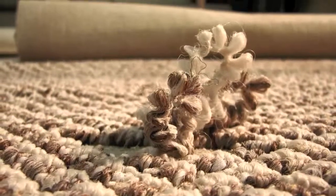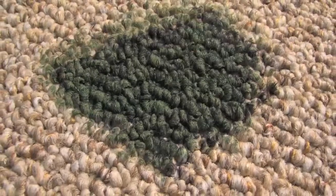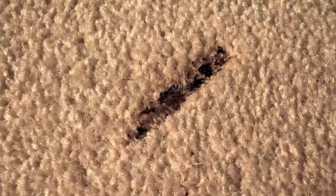How about those seams that seem to be just a problem, always torn up? What do we do with them? We're going to show you how to do several different repairs with seams. How about those damaged or stained areas that you don't know how to get out, that we just can't clean out? Well, we're going to replace them. We're going to help you learn how to fix broken carpet.